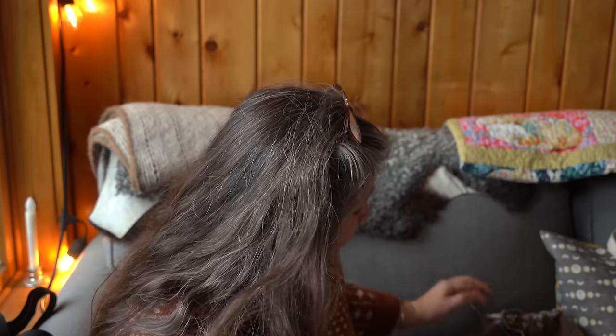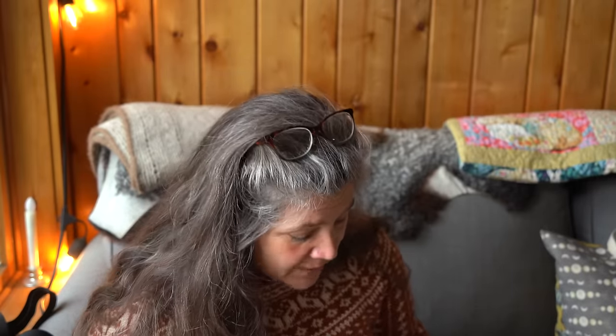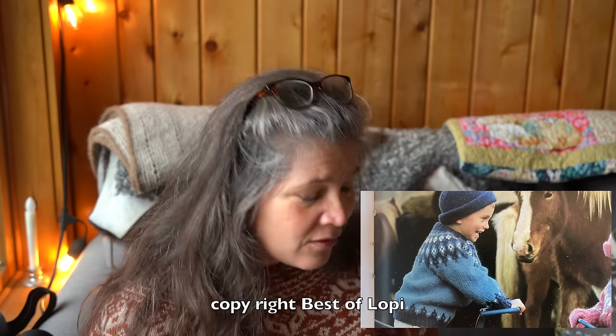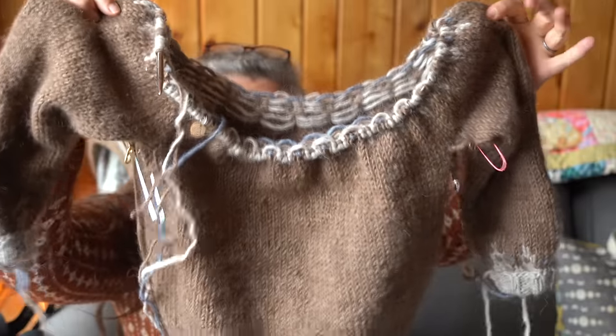Frokengarde finished. Hooray. What did I cast on? If you've been following me, you'll know that I cast on an Icelandic yoke for my nephew, called Finar. It's from the Best of Lopi. I'm knitting the numbers for the size 12. I'm using a US 10.5 needle. I knit the cuffs and hems on a 9, and I did that in a 2x2 rib versus a 1x1. But here it is. I've attached the arms to the yoke.